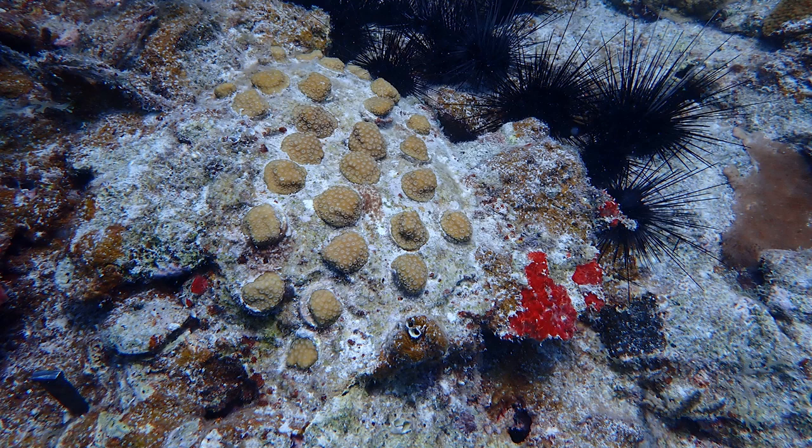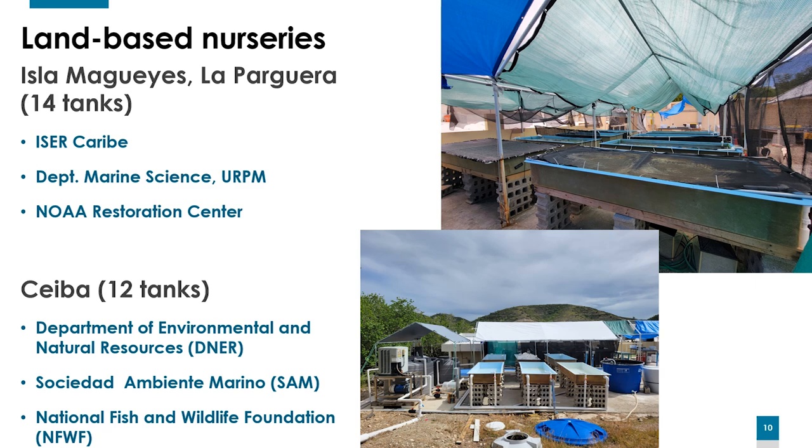Here in Puerto Rico, my organization, ESER, along with the Department of Marine Science at the University of Puerto Rico, Mayagüez, and the NOAA Restoration Center, developed the first land-based coral nursery in La Parguera. We currently have 14 raceways. My organization also received funding from the National Fish and Wildlife Foundation to develop a second land-based coral nursery in Ceiba. We will have 12 tanks. This is in collaboration with the Department of Environmental and Natural Resources and also Sociedad Ambiente Marino, SAM, a nonprofit organization located in Rio Piedras in San Juan.